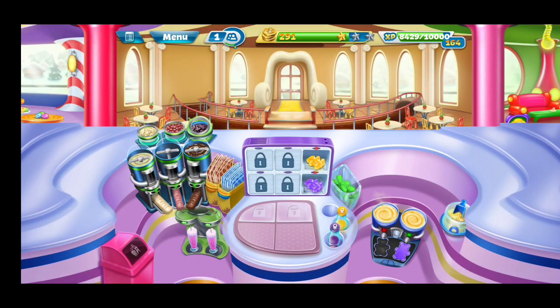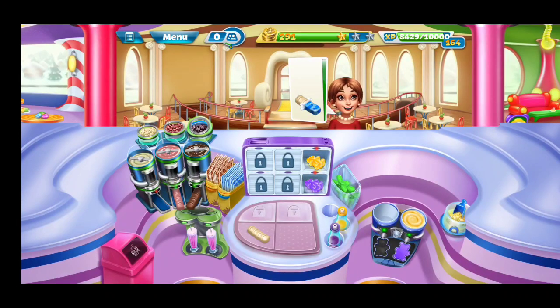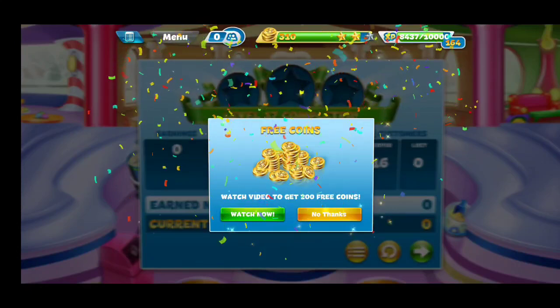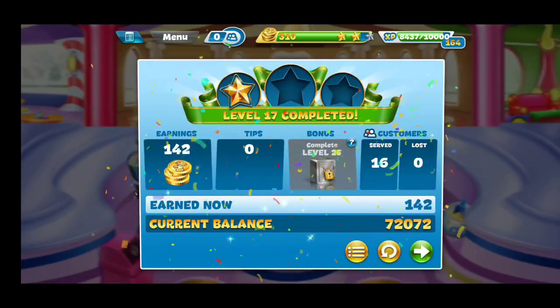Oops, I accidentally put an extra yellow gummy bear in there. Oh well. Only got one customer left anyways. Alright, looks like we just maintained a 2-star status there for level 17.